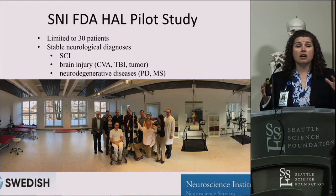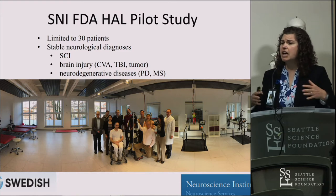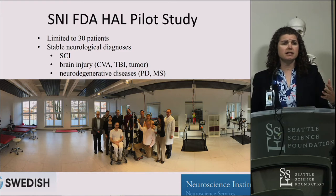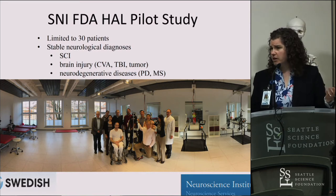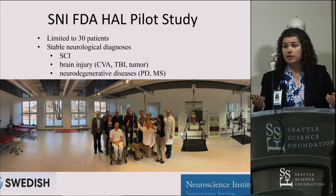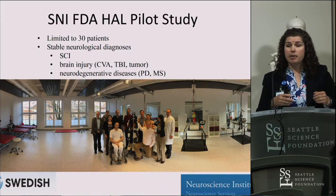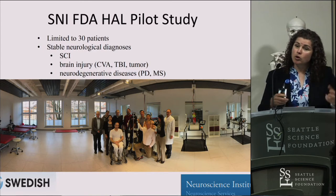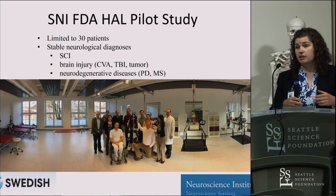So because our focus is just to establish safety, we have this wonderful opportunity to explore and take risks and bring in patients with diagnoses that have never been tried with the HAL. So in addition to spinal cord injury, and there has been some work done on CVA in the past, we're doing more work with brain injury, and we're also expanding to neurodegenerative diseases.